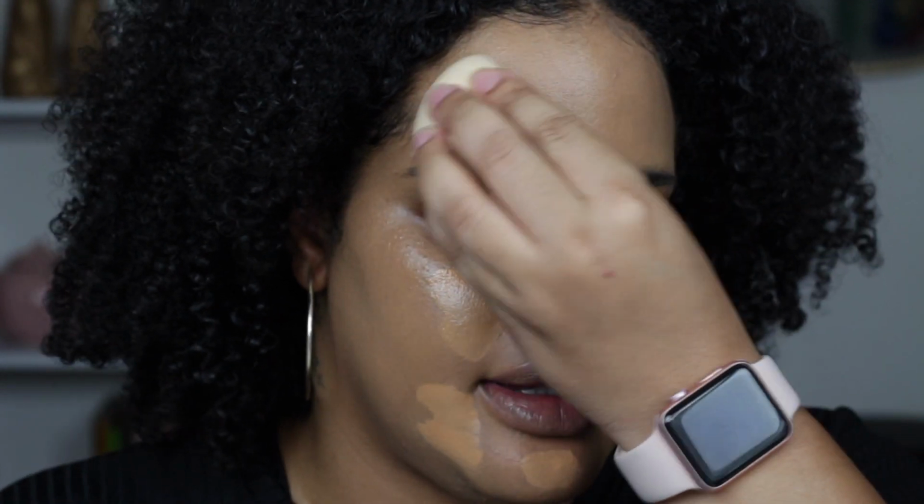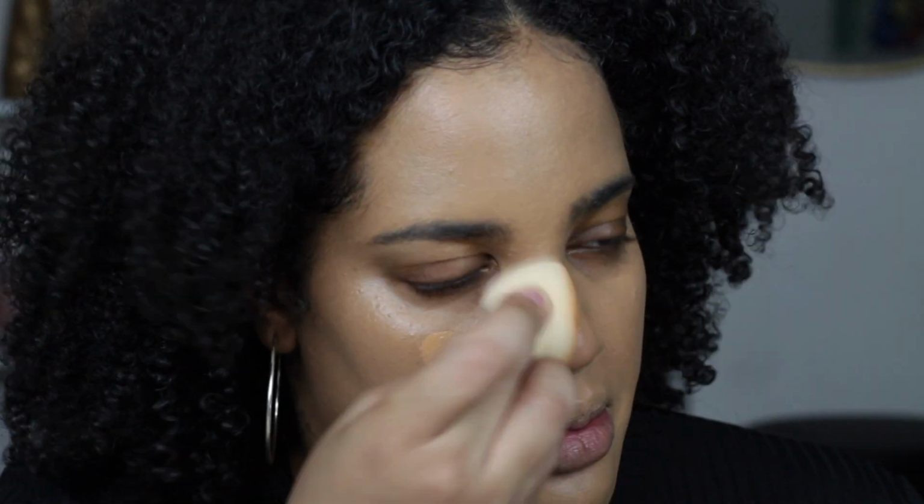While we're blending out the foundation, I'm just going to talk about it a little bit. So this foundation is $29, and I believe she has like 48 shades. In terms of range, I feel like she does a good job, or the brand has a nice mix of neutrals, warms, and cools. So I don't mind that at all. I have nothing but good things to say about that.